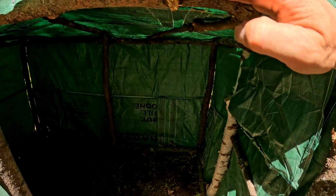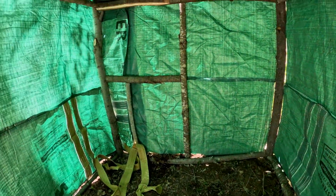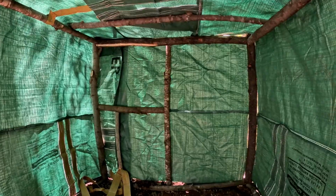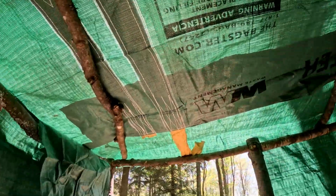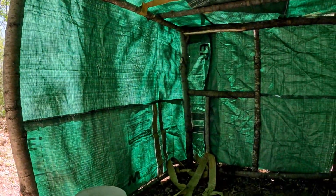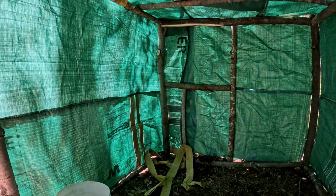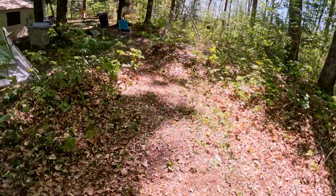59 inches to the height of the bottom there, a little under 5 foot, and utilized every part of both dumpster bags, and did some trimming here and there to take pieces off, because the measurements as I understood them were not accurate. So I'm pleased with it. A lot of room in here to put a lot of stuff.